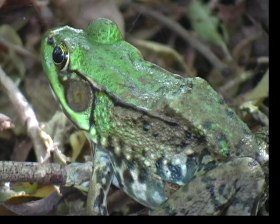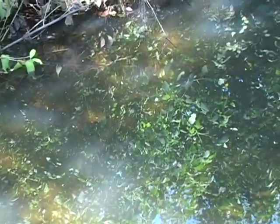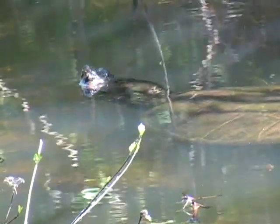Along the brook, you can find an amphibian like this little frog. Or if you're lucky, maybe a big reptile like this snapping turtle. I found this one by the far bridge. I tried to follow it further downstream, but I just couldn't find it again.